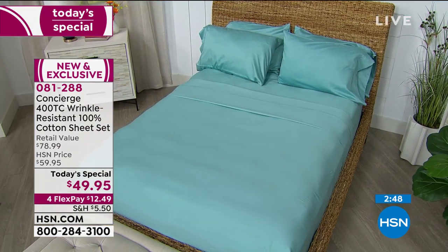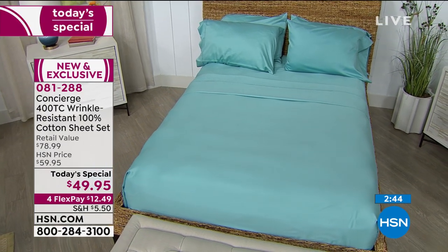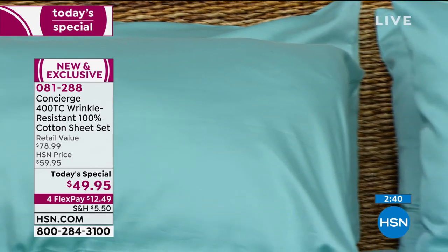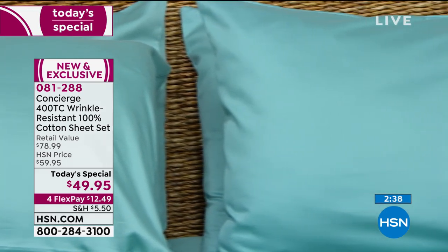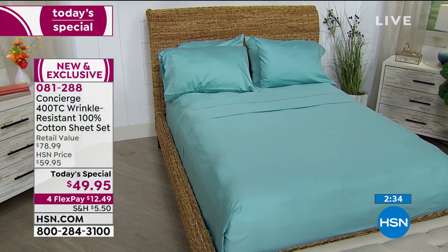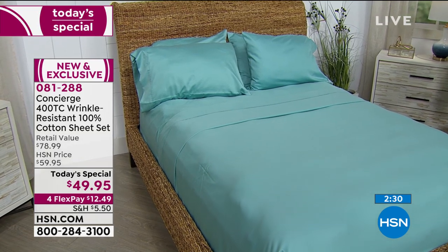Would you do me a favor and grab that comparison again? Yes, I'd love you to see this in the final 2-3 minutes because it's gonna change your life. This wrinkle resistance is everything you've ever dreamt of in a 100% cotton sheet set. By the way, every size is the same price, full, twin, queen, king, California king. Nobody's gonna pay more than the $49.95.